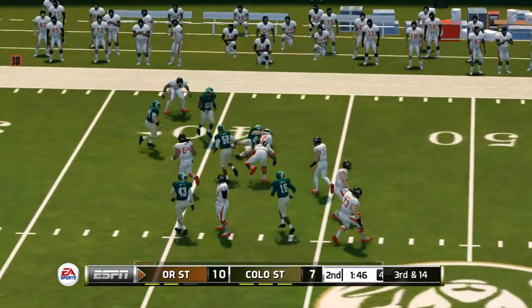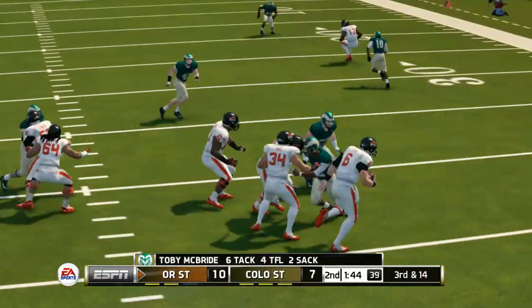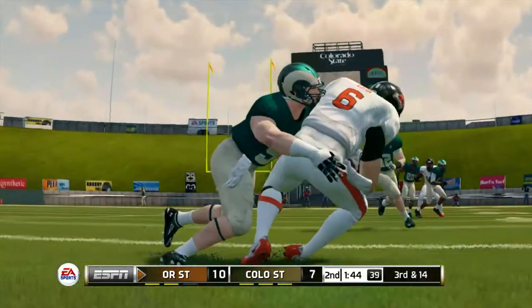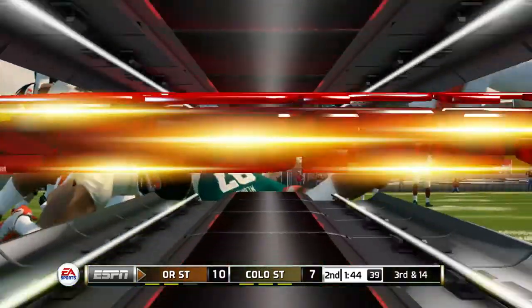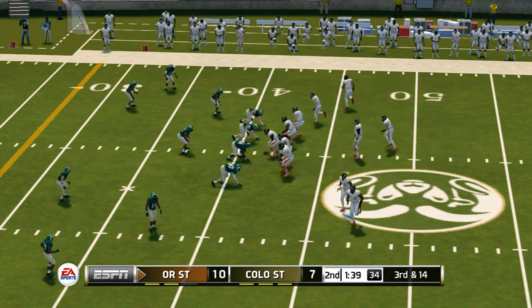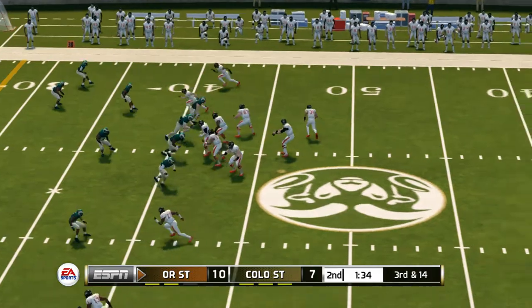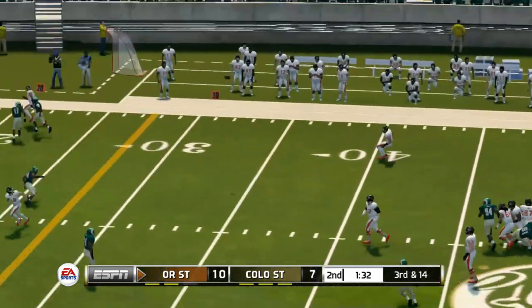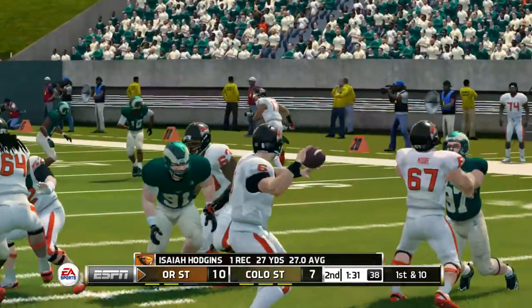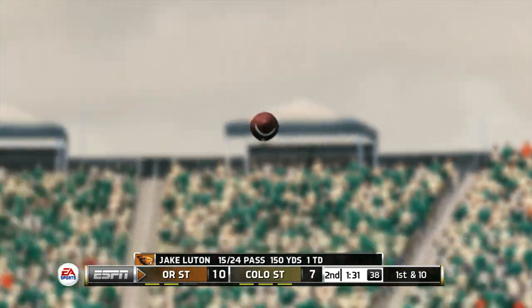He scrambled, and he's going to be sacked for a loss. Man, these guys can be aggressive. When you stand back there and take hits like that, you definitely are going to feel it the next day. This one out to the right. Keeps a foot in and pulls it down. And the wideout gets a chance to show what he can do. Oh, he sure does. And he doesn't disappoint either. Great athletic ability.